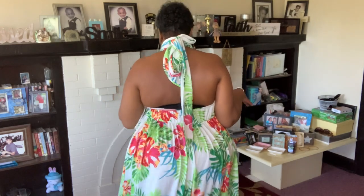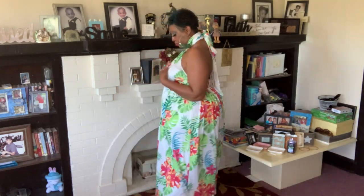The only issue I have right now is right there. I gotta pull it up so my bra's not showing. But you definitely can put a red band. I would put a red bandeau or a green bandeau to kind of camouflage this, okay? So that my bra wasn't showing.